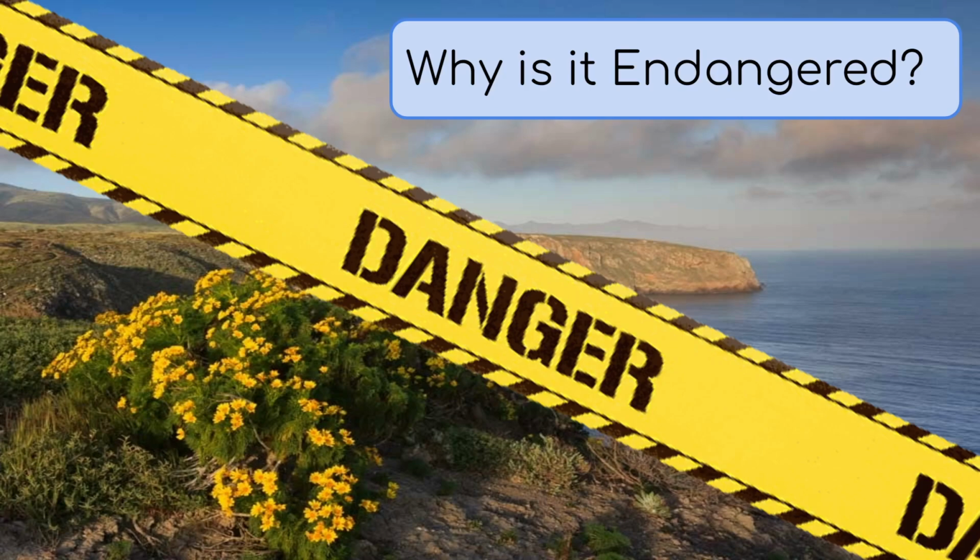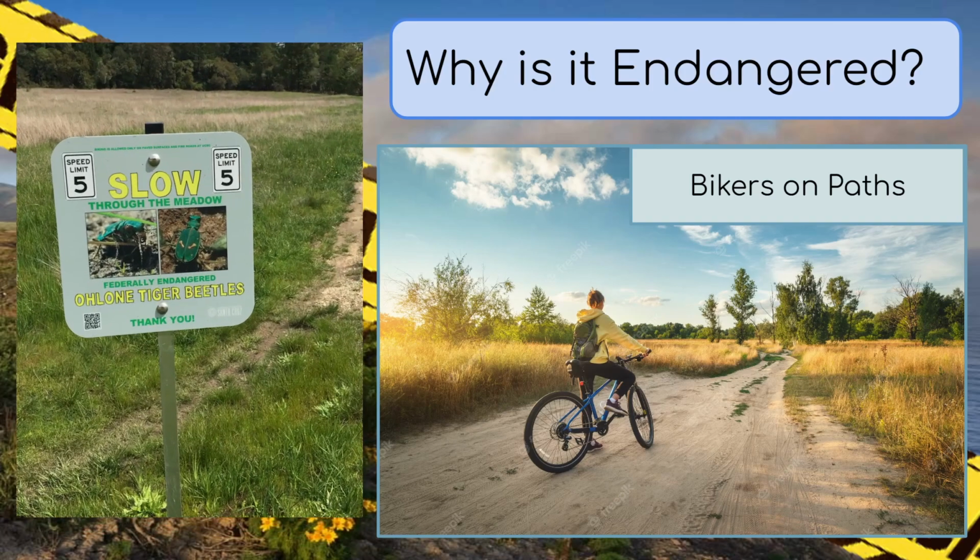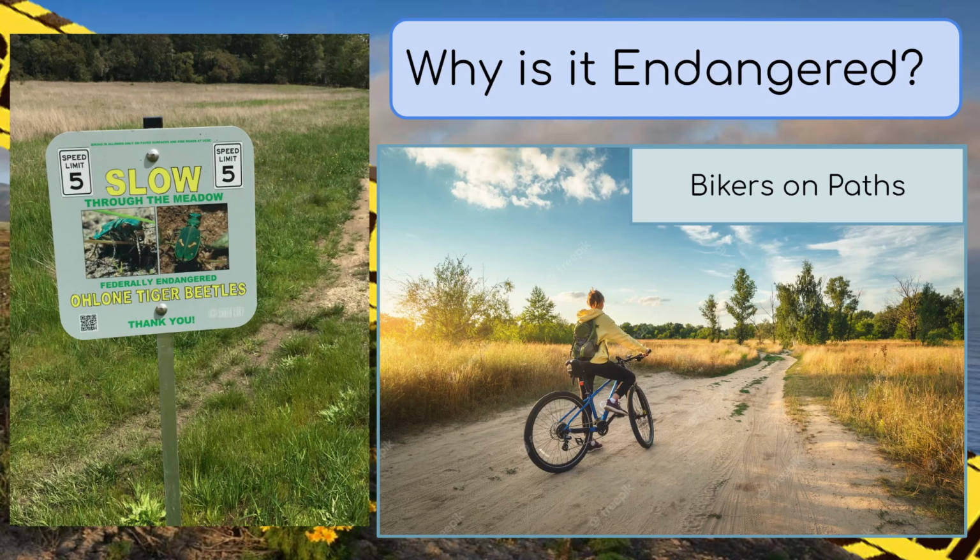Yeah, so these guys are close to being extinct, and that's because of things like invasive grasses and also bikers on paths, which kill a lot of them. A lot of the time, actually, there's speed limit zones on paths when there's sort of area for Ohlone tiger beetles. So that's great that there's sort of an effort being made towards it.